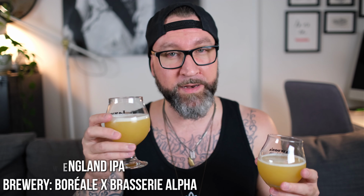Okay, smells tropical. To note, I haven't had this beer before. It's actually Boréale and Alpha's La Bourrasque. I've had one beer from them. I'm excited to try more. Okay. Left has like an overripe fruit nose. Right. Pretty similar. All right, let's try the left.